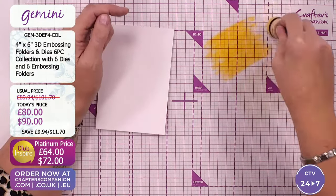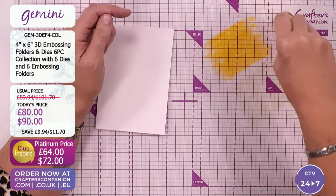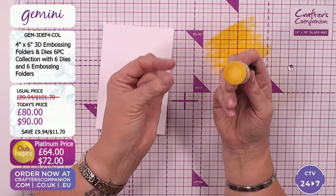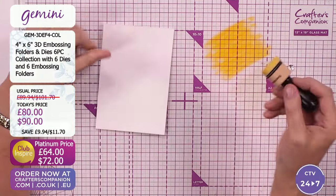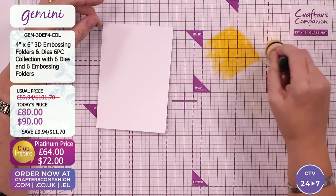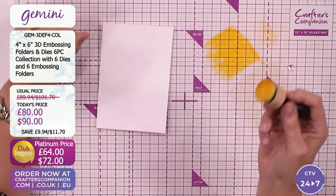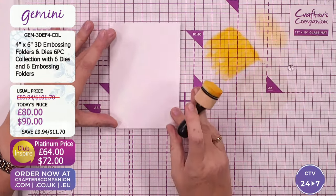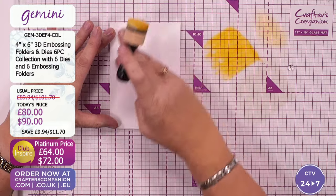I'm just literally squidging it round and round in a circle on my mat until all the glycerin's gone and it's literally soaked down into here. You can feel that it's damp, but you don't want it laid on the surface. And once you've done that, we can then start and pick up some of this ink and work that into our applicator, okay? And once you've got that, I'm just going to tap off any excess like I normally do when I'm inking.